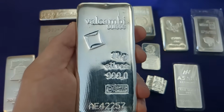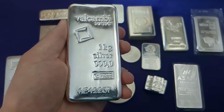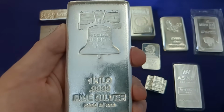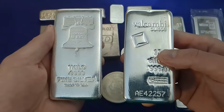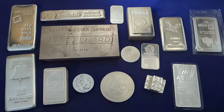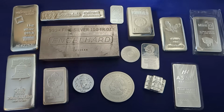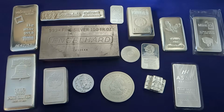Now, when I say generic, I mean, yeah, it is made by a specific mint whose name is on there, but there's nothing really special about this Valcambi bar versus this 1 kilo bar, this Proclaim Liberty bar that I picked up from SD Bullion recently. Essentially, they're just valued for their weight. They're not collectible. They're not created by a government mint or anything like that. And so that's why we call them generic bars. And these bars right now are where you will find some of the best deals in terms of premium.